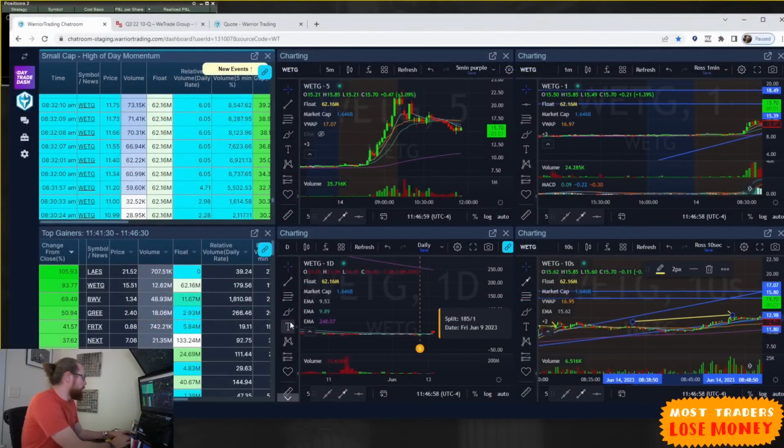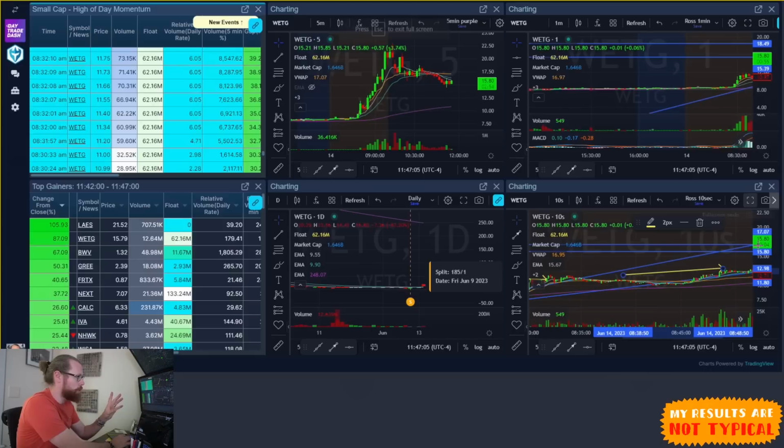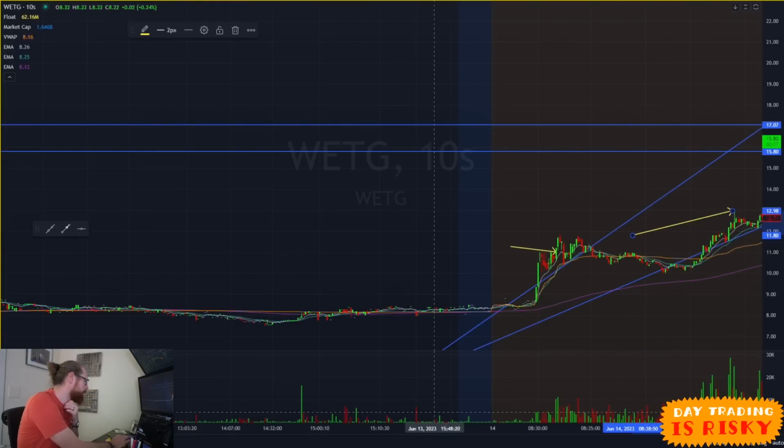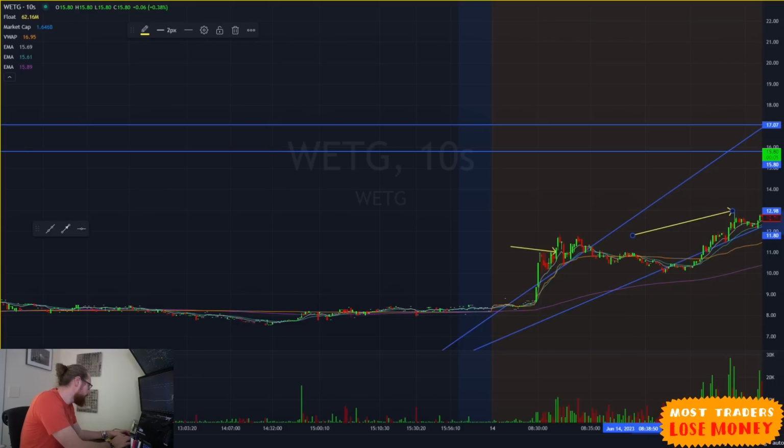All right, so we first get this move here, and I'm going to stay on the 10-second chart. Even though this is a very fast time frame, it's helpful for you guys so you can visualize micro pullbacks. All right, so let's see.